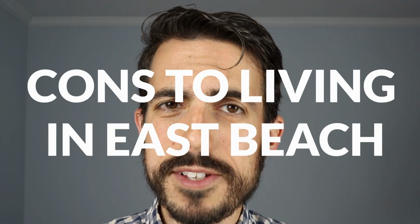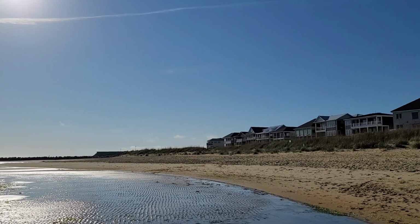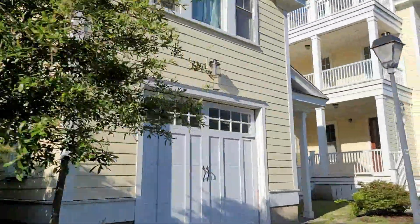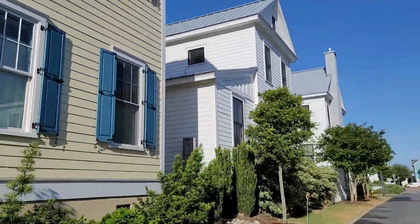Now let's talk about the cons or the drawbacks to living in this section. First of all is the price. On the water, you're talking about $2+ million, and then even off the water, you can get over $1 million. But $500,000, $600,000, $700,000, $800,000 is not unheard of and very, very common. So you are paying a premium for this accessibility.